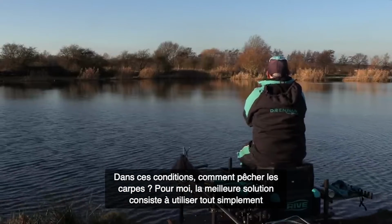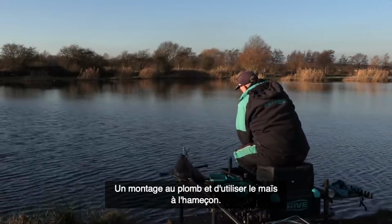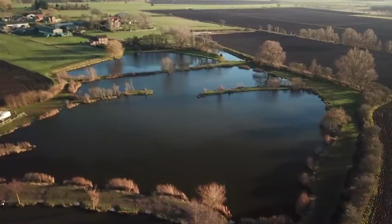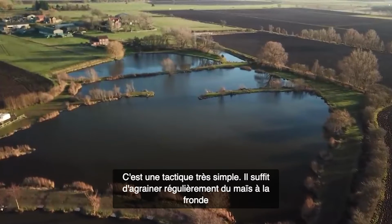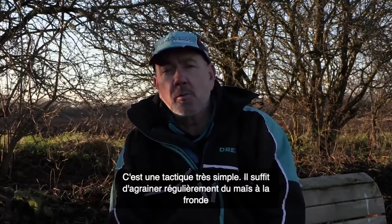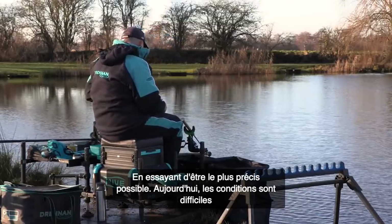Bomb and corn fishing has produced a lot of winning weights here at Lindholme through these colder months of the year. It's a very simple tactic. It's loose feeding corn with a catapult, trying really to keep it as tight as you can.